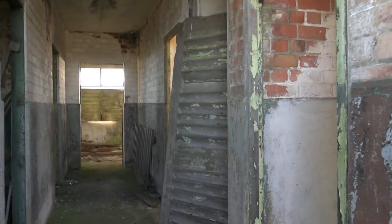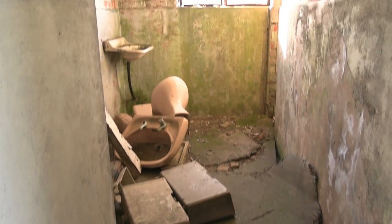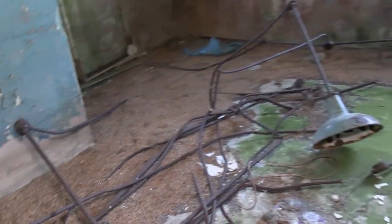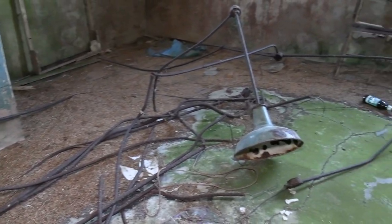My light. So I think the pink one's original. Wow, it's windy in here. That could be original darts. Folks, some of the original lights, original windows.